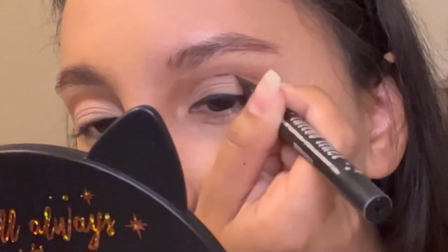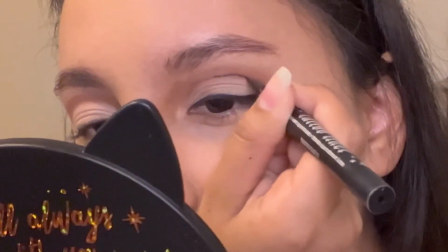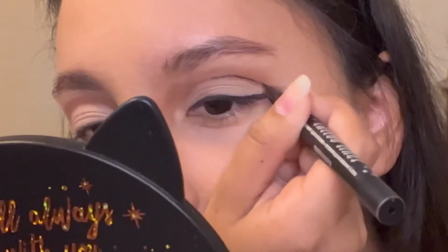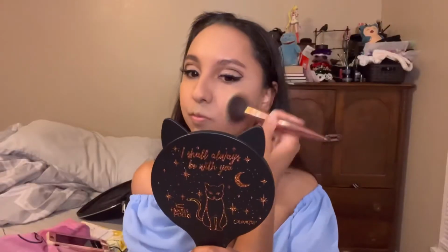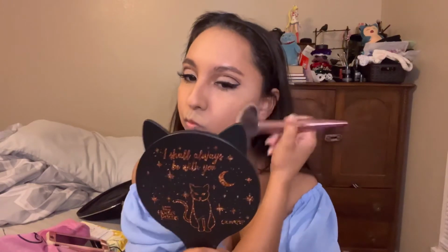I am also using the KVD Tattoo Liner, and this one is in the shade Trooper. I don't have this palette on with me at the moment, so I completely forgot what product I use. I apologize.